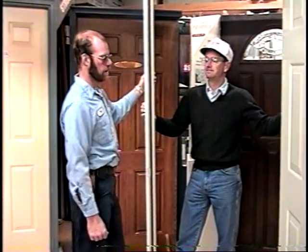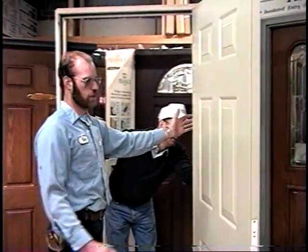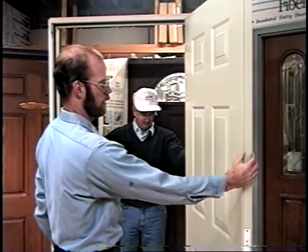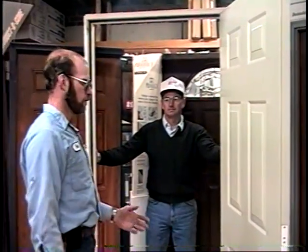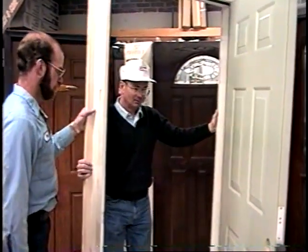Most of the time, on the edge of the door, usually on the hinge side, right on the edge of the door, there'll be a plate or a sticker that'll have the manufacturer of the door, whether it be Stanley, Pease, Everstreet, whoever. That'll be the biggest clue as to who manufactures it.